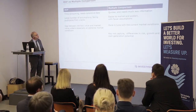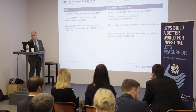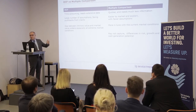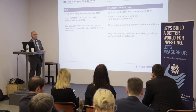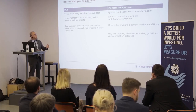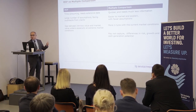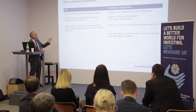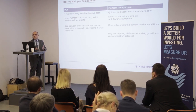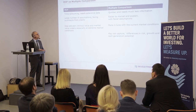To start with, there are two methods we use when valuing defense companies or any other industrial or service company: discounted cash flow analysis and multiple comparison, as I'm sure you're all familiar with. When you compare the two methods, most times people prefer to use multiples because it's quicker and needs much less information compared to DCF models, which are usually more time consuming and need more extensive data. And multiples are easier to market and explain to investors, and you get fewer pushbacks from investors.